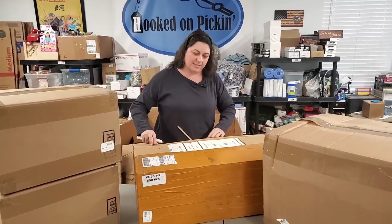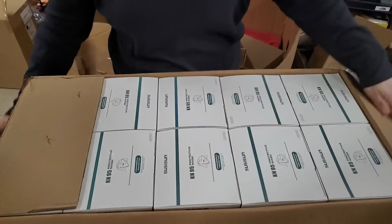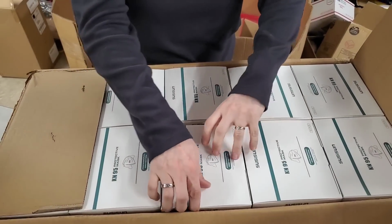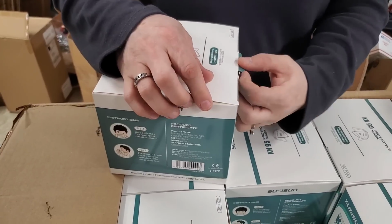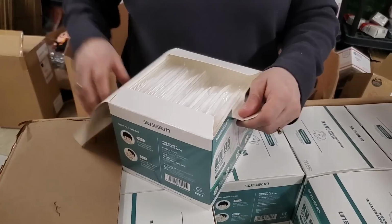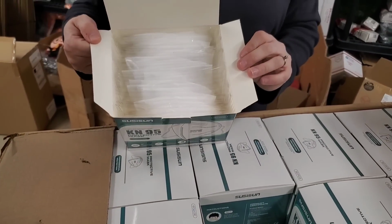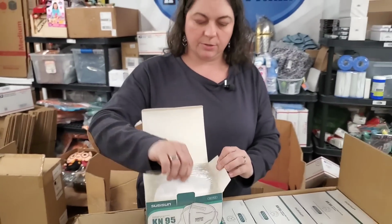So yep, oh, this is exactly what I thought it was. Good. We were running a little bit low on these. So these are KN95 masks, and I got a great deal on them. And so you can find them on the store. You can buy them in a 2-pack, a 5-pack, a 10-pack, or this whole box of 30. So really, really nice. All of them are individually sealed.